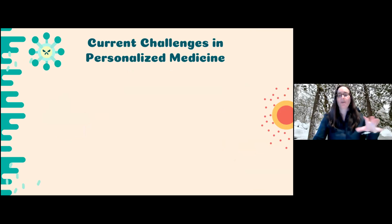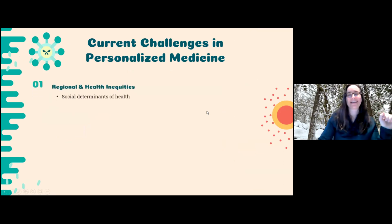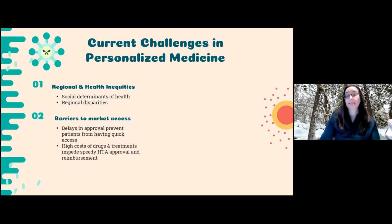So what are the current challenges? So even though there's an amazing promise and potential for personalized medicine, there's a couple of challenges that we need to keep in mind. So the first one would be regional and health inequities. So there's social determinants of health, there's regional disparities. When we're talking about a treatment that's only available in certain centers, usually urban centers, for example, or that are expensive, then these regional and health inequities could be exacerbated.